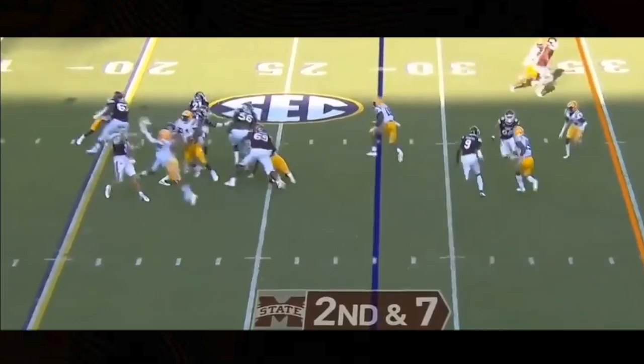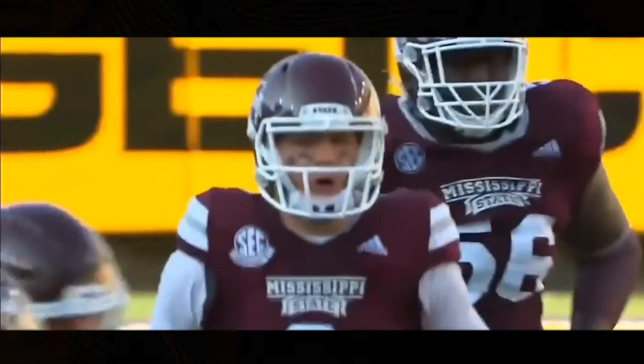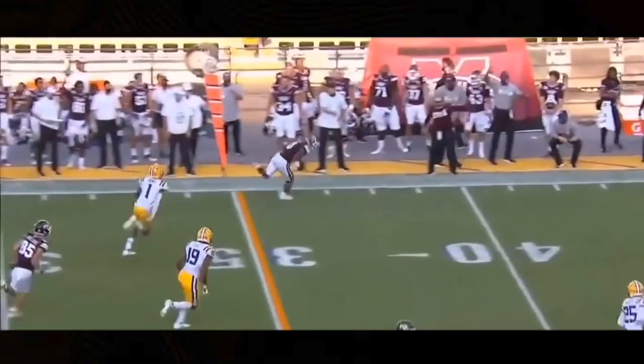Man. What a shot to Payton on first down. He's going to throw it to him, and he's wide open on the sideline if he can find his footing. And a big play.